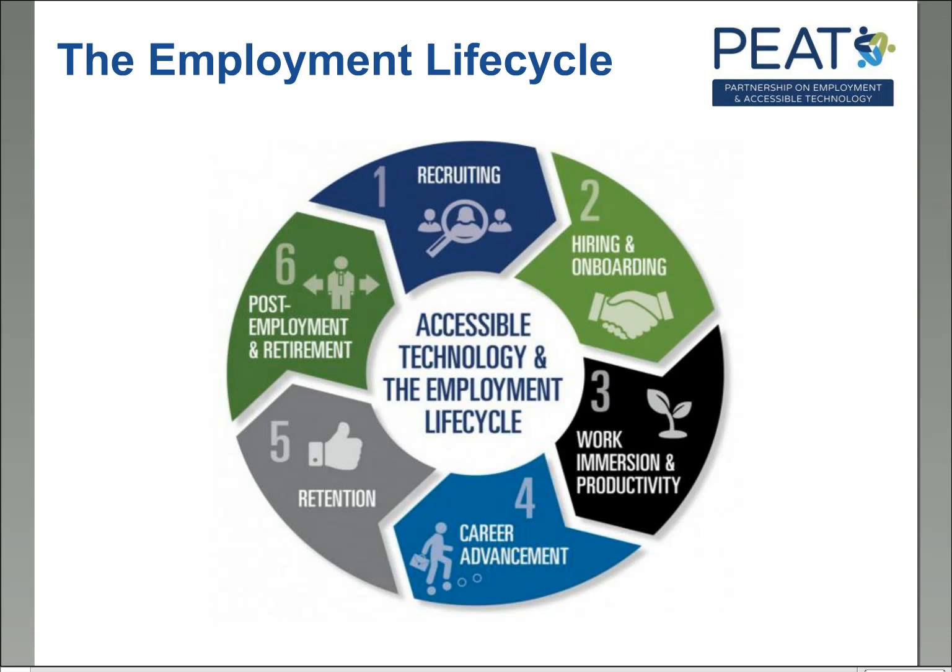So this has been a growing need for many years, and today I think everybody would agree that technology is a really crucial part of all of our lives. And in order to ensure that everybody has equal access, accessibility is a big part of that. And of course, from the employer perspective, it's what they need to invest in order to recruit and retain top talent.